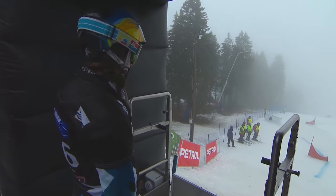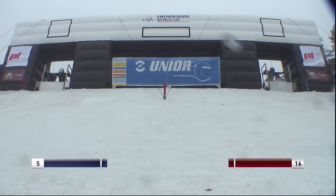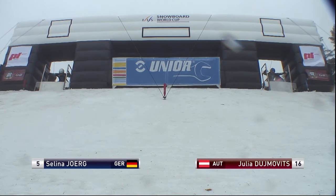So Dumovitz up against York, quarterfinal number three. Dumovitz on the red, York on the blue.